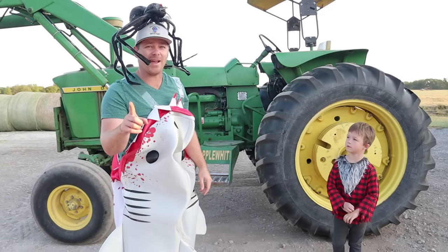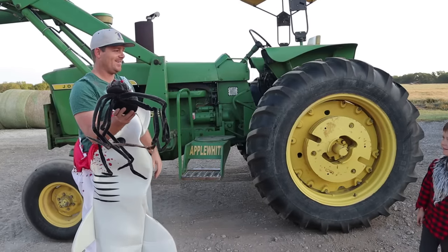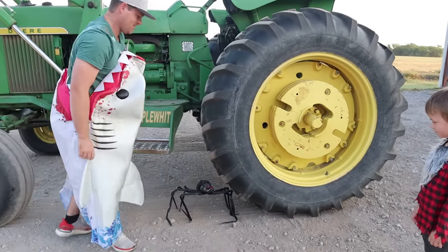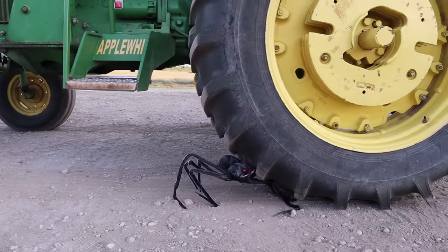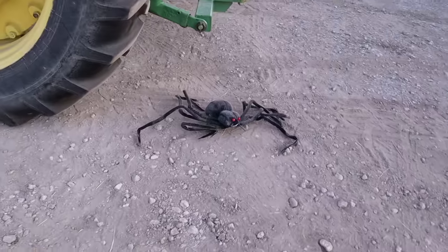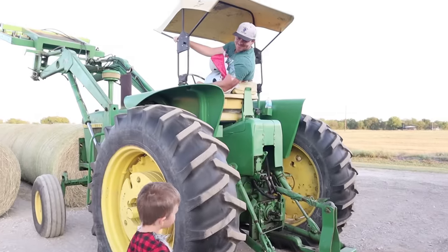Next up, we got the spider. Where's the spider? My head. Oh, there it is. You ready? Yeah. Sorry, spider. It's a good spot, isn't it? You ready? He's filthy. We squashed him.